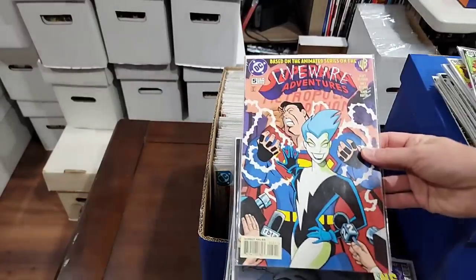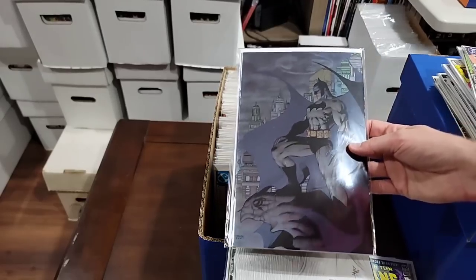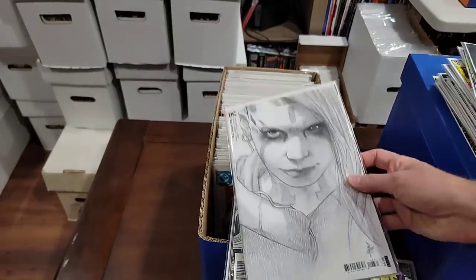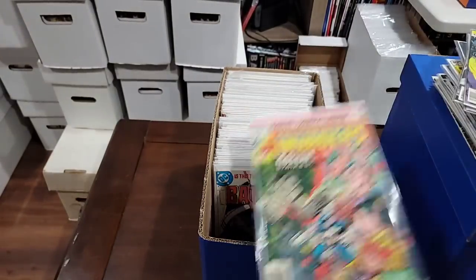Avengers. This is the first Live Wire. We'll pull that. This is a foil. Must be a convention edition of Batman. Jim Lee's Batman, the second print variant. We'll pull that. This is a 1 in 25. Invaders. We'll pull all the nice 30 cent Invaders.